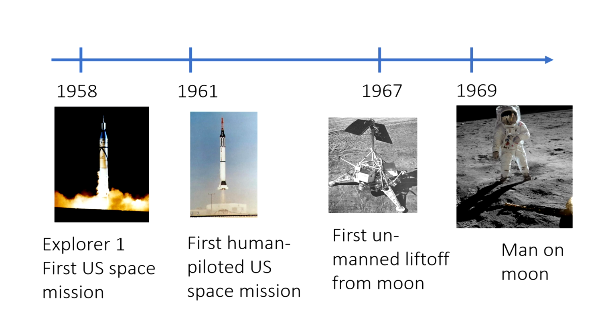And miraculously, it came true. Unfortunately, he didn't live to see it, but they met his deadline. They did it before the end of the decade. You see the timeline here, you really have to wonder how long it would have taken if he didn't say that, right? So first U.S. space mission 58, first human piloted 61, first unmanned liftoff from the moon 67, and then man on the moon 1969. We landed on the moon.